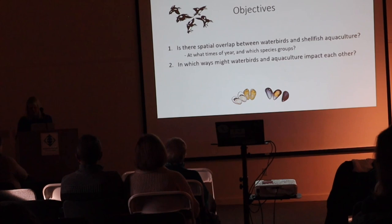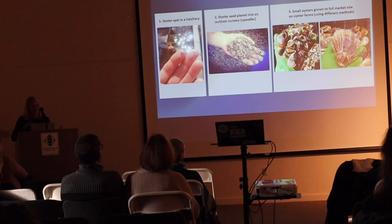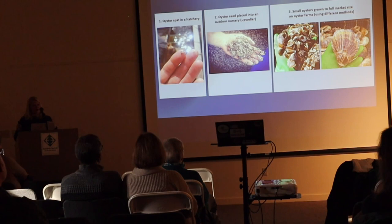So when we started the study, we actually knew very little about how oysters are cultivated in our state, even though I've grown up in Rhode Island and eaten a lot of oysters in my day. So I figured you could benefit from a little overview as well. So baby oysters start their lives in a hatchery when they're super tiny. And then when they've gotten to be a little bit bigger, they're placed into an outdoor nursery, which is usually a container outside in the water where there's a lot of water flow. Those are usually called upwellers. And it pumps nutrients through it, and the oysters grow really fast. And so when they're about the size of a coin, that's when they're placed into an oyster farm.